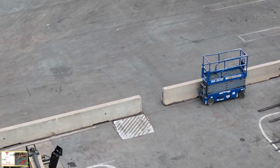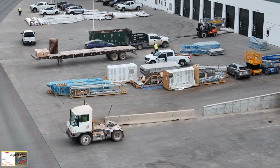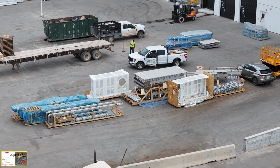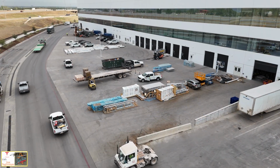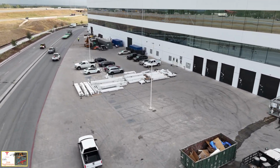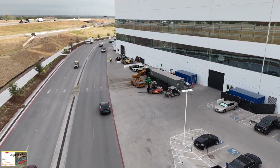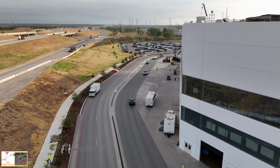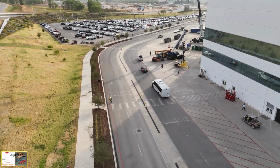As I bring the drone up, I kept it in a zoom format, so we'll get a good chance to take a look at more of these items. I think this is still related to a conveyor belt system. We've seen a lot of other items similar to this delivered and moved inside, and this is again part of expanding the 4680 battery cell production capabilities here at Giga Texas, and some more platform items, those white items on the ground waiting to be moved inside. So let's reposition to the north end, and we'll take a look at some more activity on this part of the building.